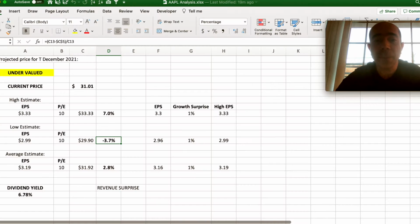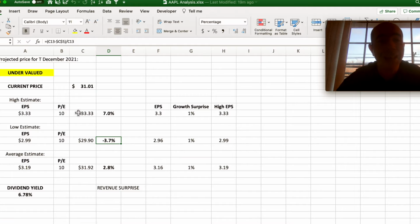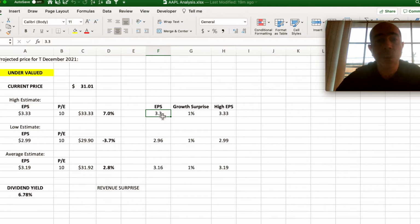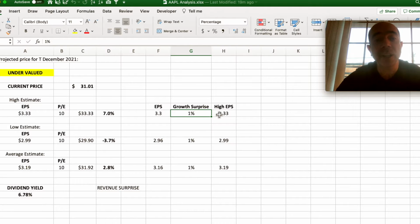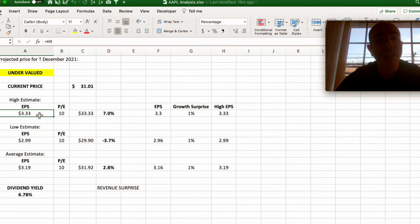So guys, I want to show you my spreadsheet here of what I see as my high estimate for this stock of $33.33, my low estimate of $29.90, and my average of $31.92. And the way I get this is by plugging in the earnings per share with a surprise growth rate of 1%, and we get a new high earnings per share of $3.33. And when we plug that number over here and we get a P/E ratio of 10 and we multiply these together, we get the stock price of $33.33, which is a 7% increase from where we are currently at $31.01.